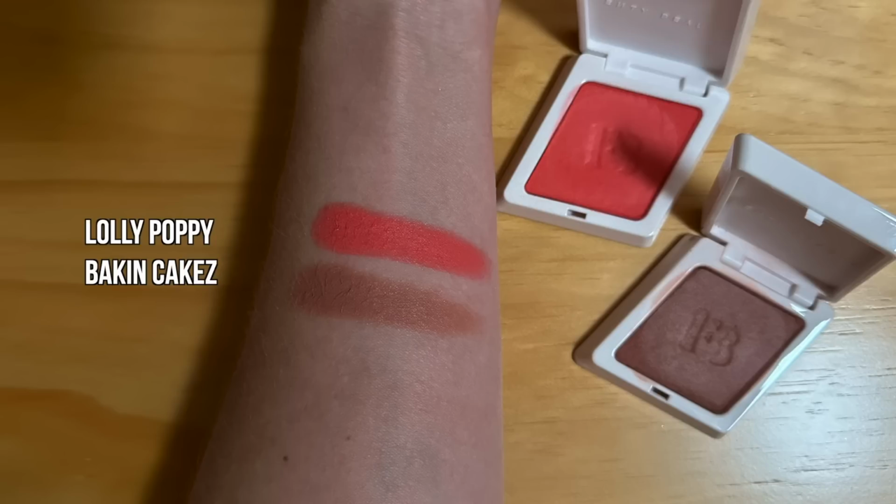Now I will say this formula is not my favorite. It can get a little bit patchy. When you look at it in the pan, there's no powder. It almost has a kind of slippery feel on the top. This shade I just didn't feel was very flattering on my skin tone.